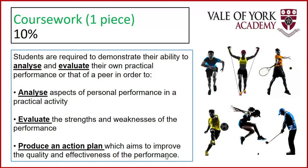The final piece is a piece of coursework. This piece of coursework is 14 hours worth, where students will need to provide and produce an action plan of ways to improve their performance within a sport.